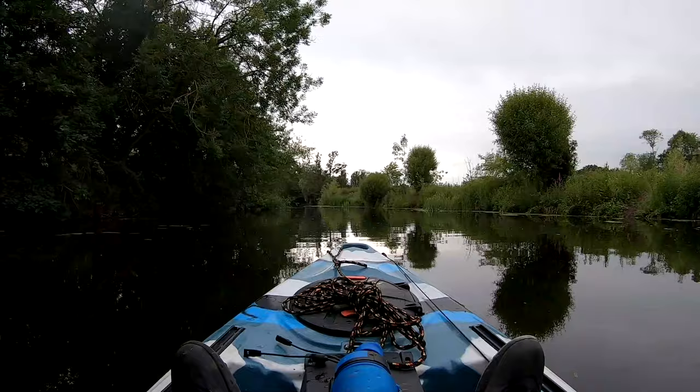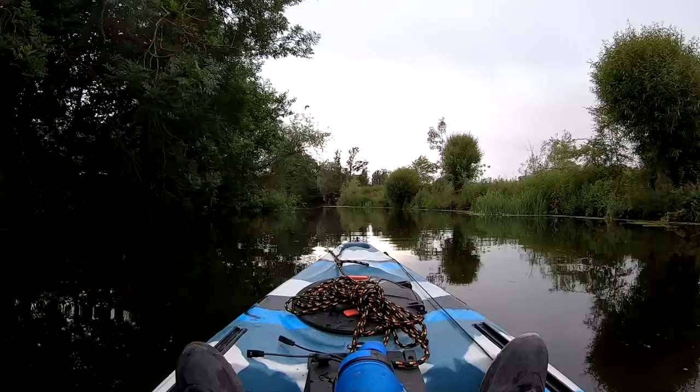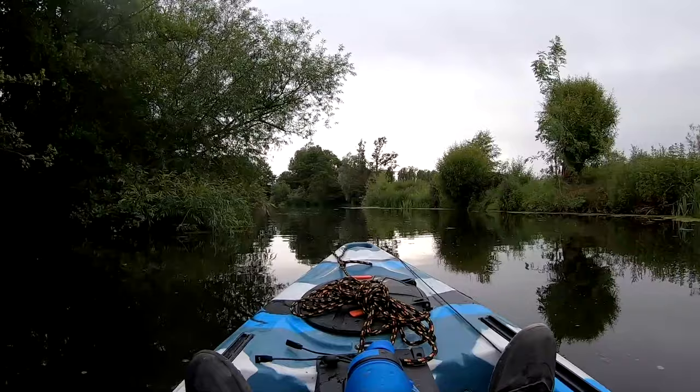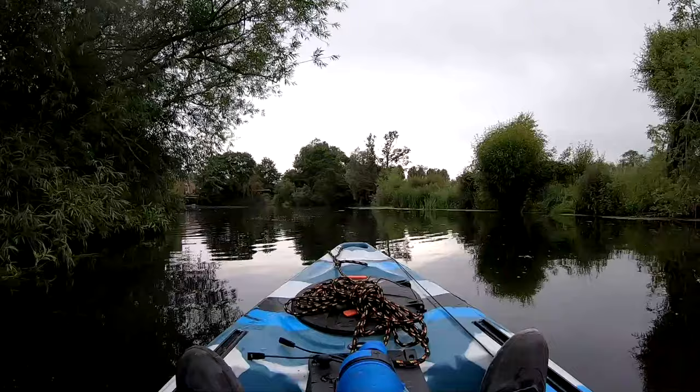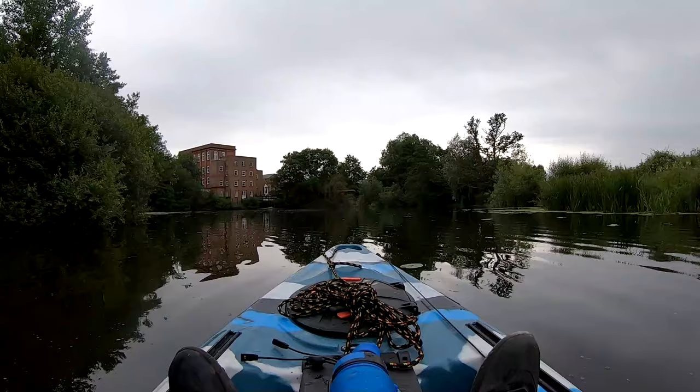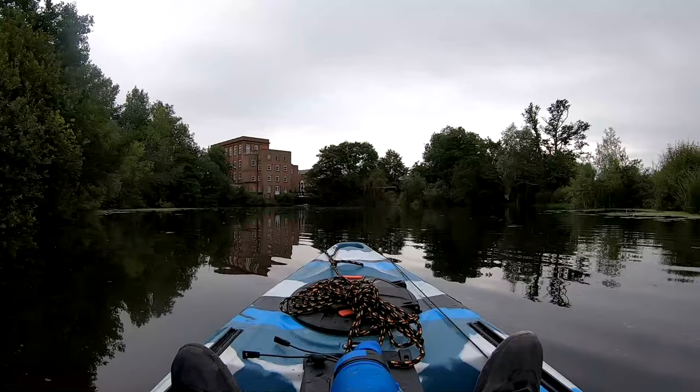There's a car park right on the river, which is good for launching. Brought our granddaughter Emily up here many, many times to feed the ducks. So there's a few people doing it now. Another working mill back in the days.